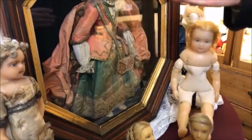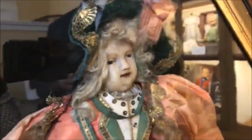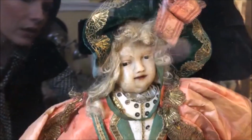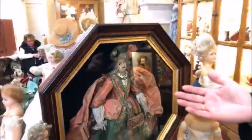Now, I happen to love her face because she's basically a character doll, hundreds of years before there was even such a thing as a character doll movement. Okay. So this is the 17th century. So we're at 1685. So let's move to the 18th century, which we have to go around.